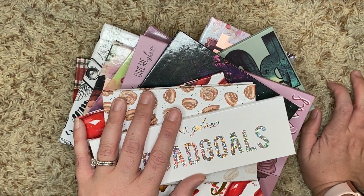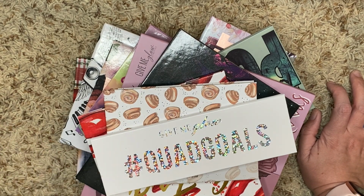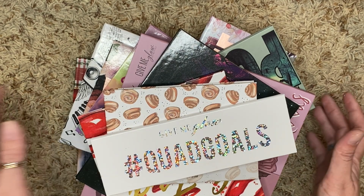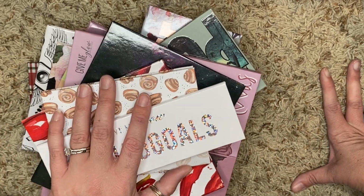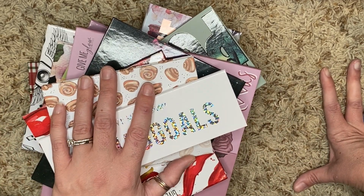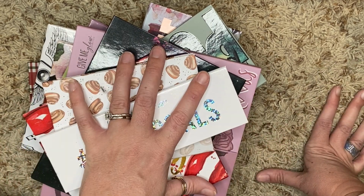Again, this isn't going to be a super intense declutter. I do want to reduce the size of my collection, but I don't want to declutter just to declutter. I want to actually declutter if I don't actually use it or if I don't like it, right? So if I like it or I love it, I'm going to keep it. So we are going to start with my Give Me Glow shadows.